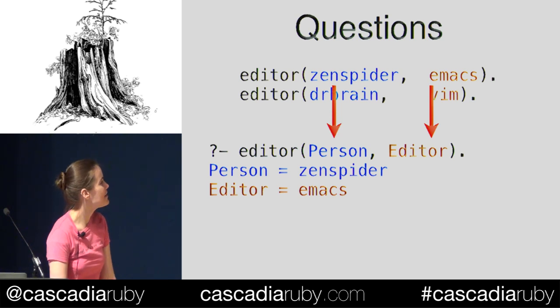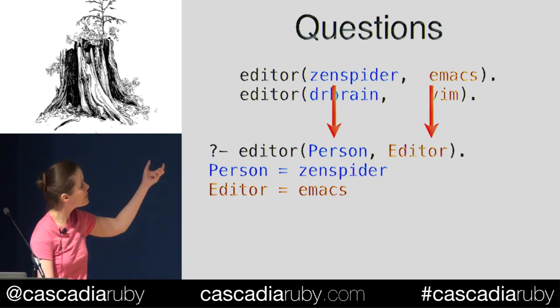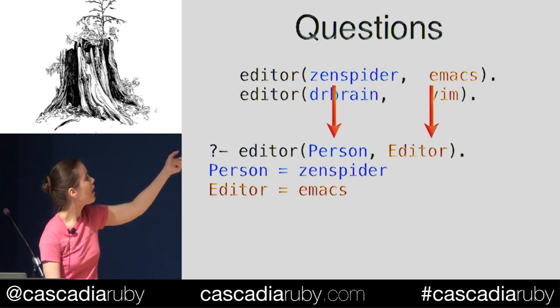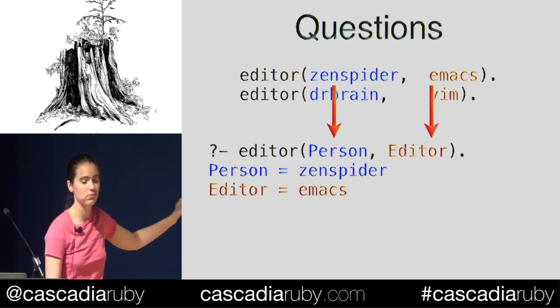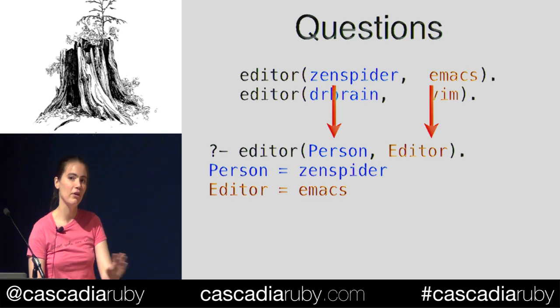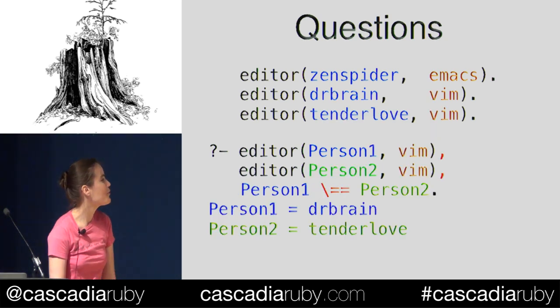So in this case, I'm going to ask, give me a person and their editor. So now I've got two variables, and it does the substitution the same way. It's matching up Zen Spider with the person and editor with Emacs. And just for reference, the colors are here to help illustrate what's going on. Prolog is not normally angry fruit salad, so. This gets a little more complicated.